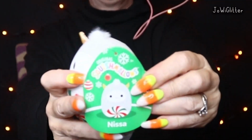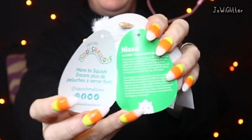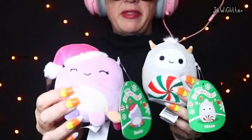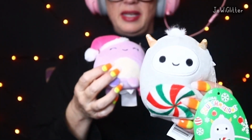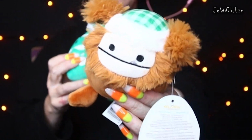Let me show you her tag. So there's the front of Nissa's tag. And there is the inside. So, in the set we got Beulah the Octopus, Nissa the Yeti, Johan the Christmas Tree, and Benny the Bigfoot. Let's go ahead and open this one.